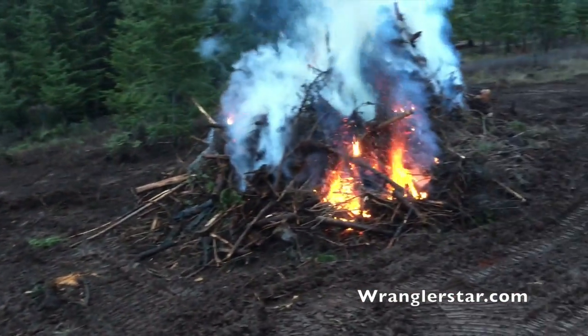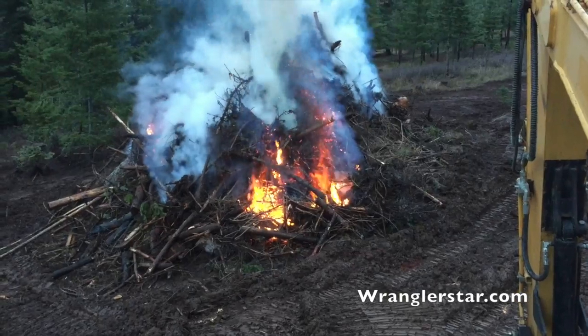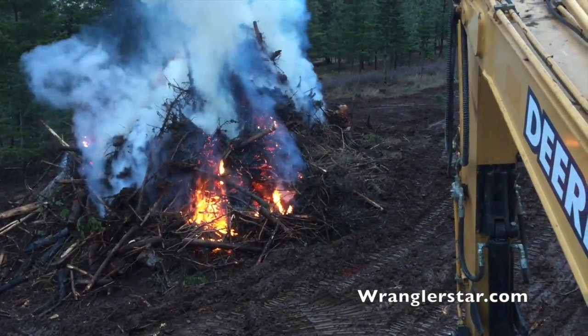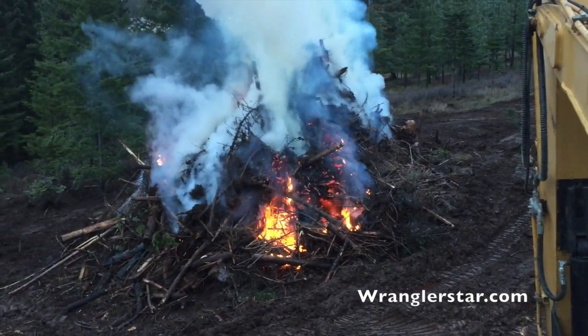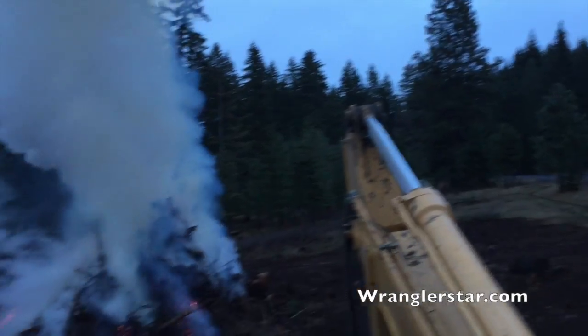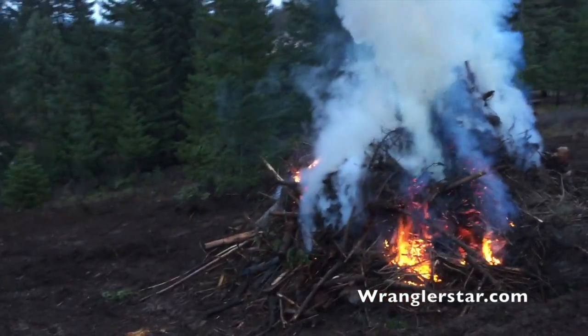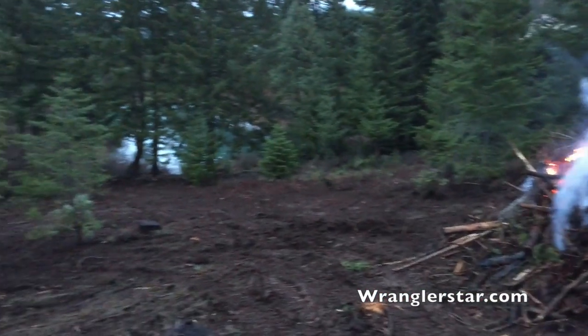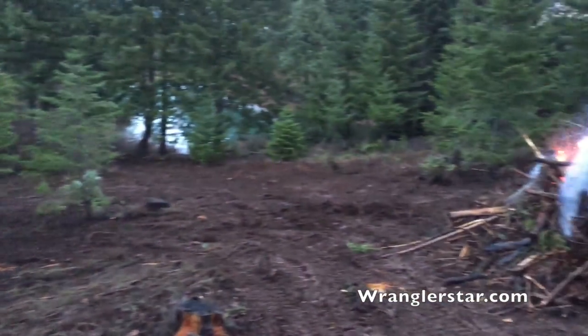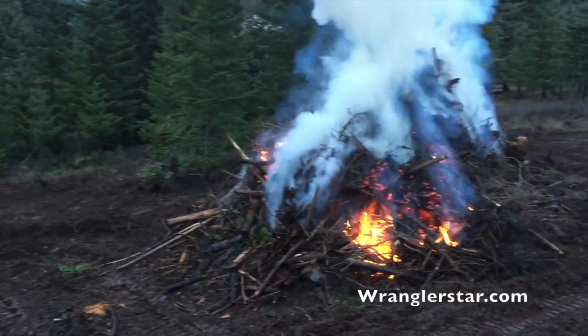So that slash pile will burn all night. It's super hot. And I'll stir it around in the morning and throw the rest of the stuff on the perimeter back in. And I think we're pretty much done up here, and we'll move down to a thick wooded section where we're going to take a lot of trees out. So I'll show you what we do tomorrow.